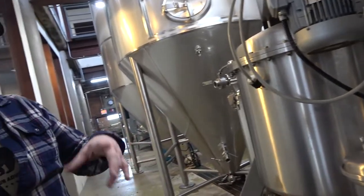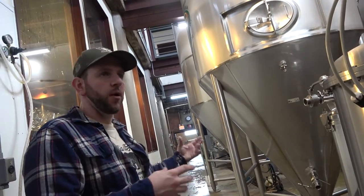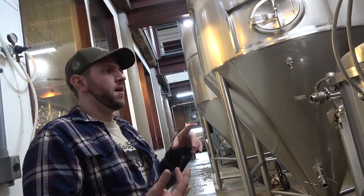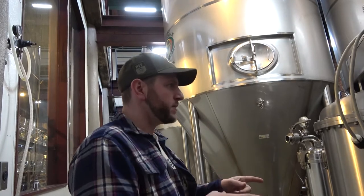Once the filtering process is complete, we transfer the fermenter to the bright tank. The bright tank is when it's ready to be prepped for kegging, adding the CO2 carbonation, getting the right levels, and crashing it to the right temperature, because that's when we add the glycol and the cold liquor to get the temperature down to about 34 to 36 degrees Fahrenheit to have that nice cold beer. So that's the filter.